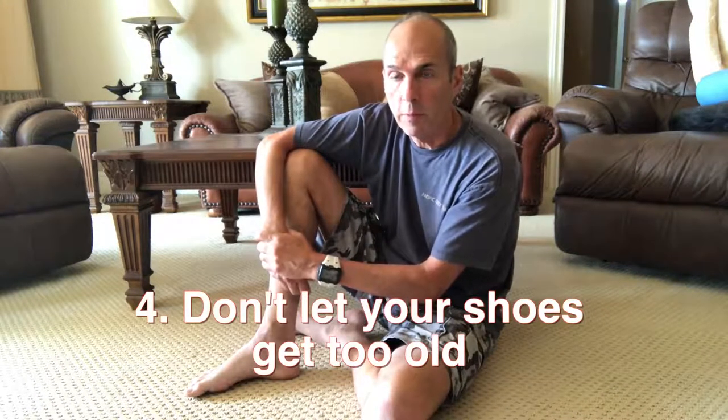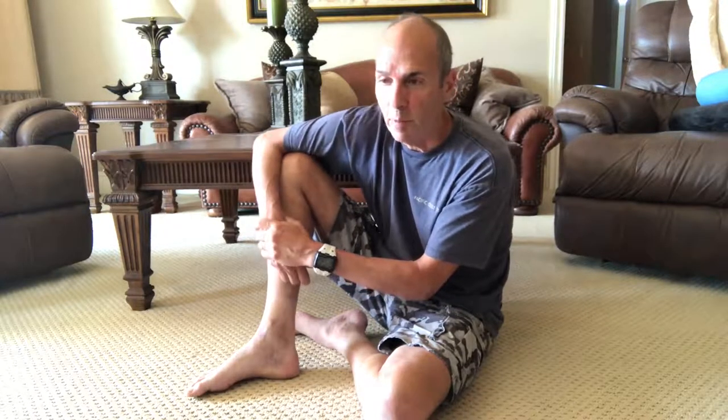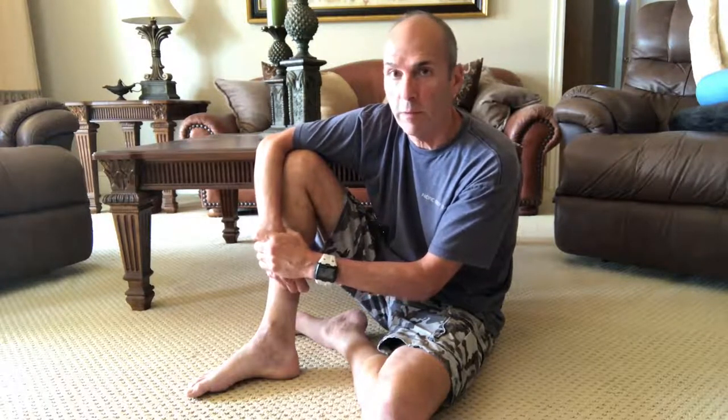A lot of people hike way too long on a pair of shoes trying to get that last mile out of them. And the shoes get really sloppy, and I've noticed it before when I wear a new pair of shoes, man, it's like night and day. So probably shouldn't go more than 400 miles on a pair of lightweight trail shoes. And ultras are no exception on that.